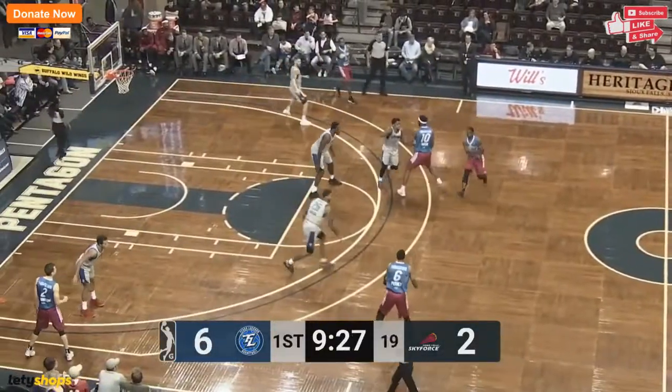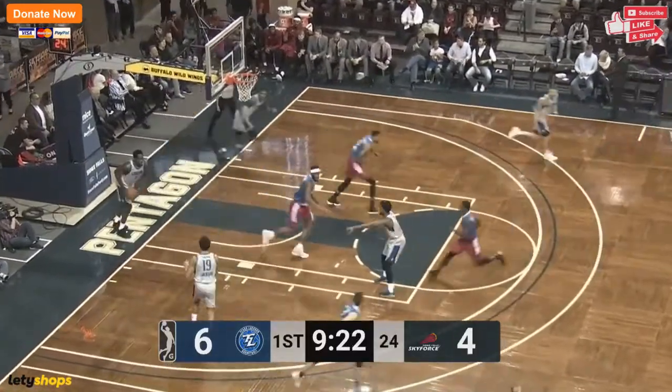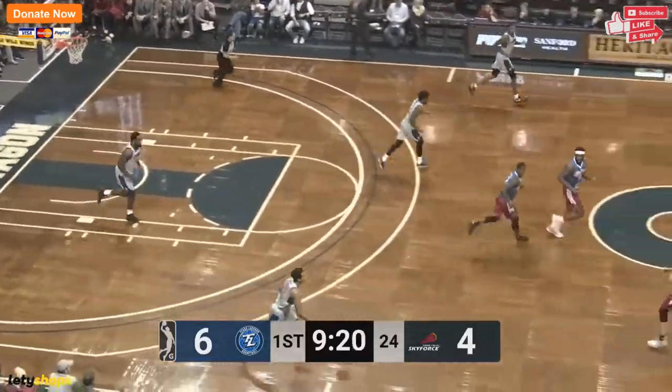The Texas Legends and the Sioux Falls Skyforce. Raphael Putney's going to drive, and he is being ridden by Spalding all the way to the hole, but Putney scores anyway to make it 6-4.